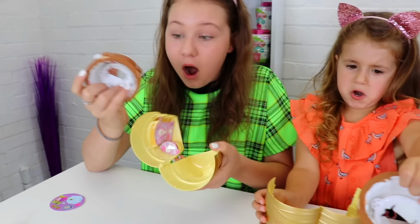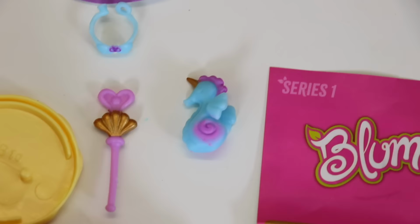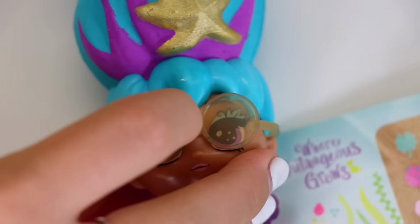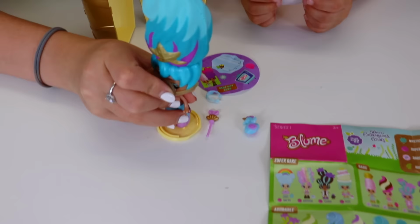Whoa, you popped it. Oh, well, look, girls, look inside. We have a little stand for the dolly here. And we have some mystery surprises to open here. Look guys, Bonnie got a cute little seahorse and she also got a magical wand, a mermaid top, some sunglasses. Let's try to put the sunglasses on. Wow, she is rocking the glasses. And last but not least, she got a beautiful stand to pose.